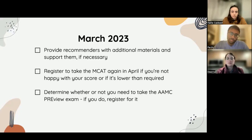Like I was talking about before with the MCAT, if you do need to retake it, if you had taken it in January, it gives you plenty of time to reevaluate your study plan, reach out to mentors and advisors, and game plan a little bit more if you do need to retake it. If not, if you're happy with your score, that's great. That's one big part of your application that's already done, and you could focus on the main part of your application.